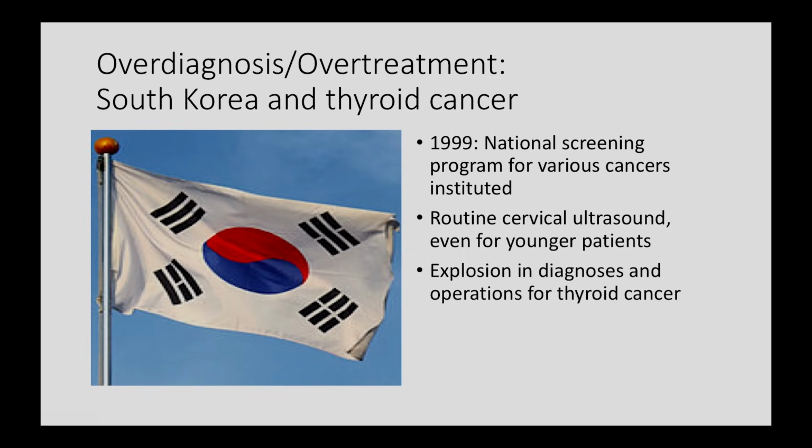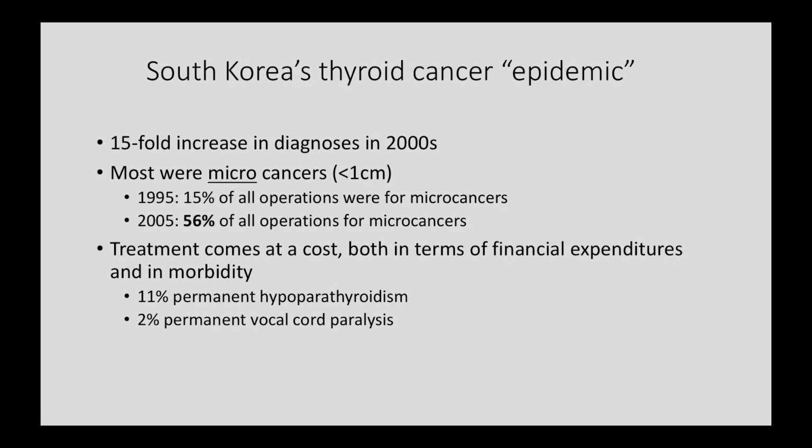Well, as I already told you, it's very common to have thyroid nodules, and in some patients, those will be thyroid cancers, but they're occult subclinical thyroid cancers. But if you start looking, you're going to find them. And there was a true explosion in the number of diagnoses and subsequent operations for thyroid cancer in Korea over the ensuing decade. It was a 15-fold increase. It was actually the most rapid rise of any cancer diagnosis in the history of measured cancer epidemiology in just the course of a decade, a 15-fold increase in the diagnosis of thyroid cancer in South Korea.